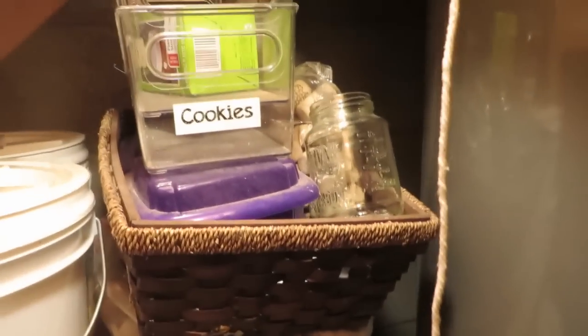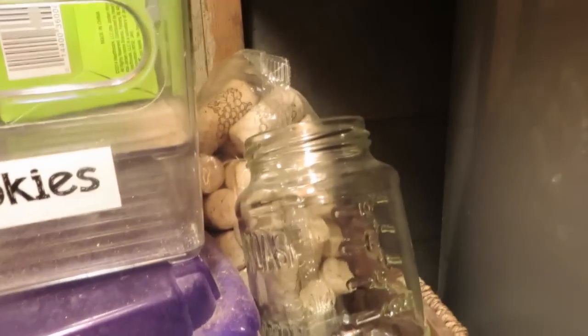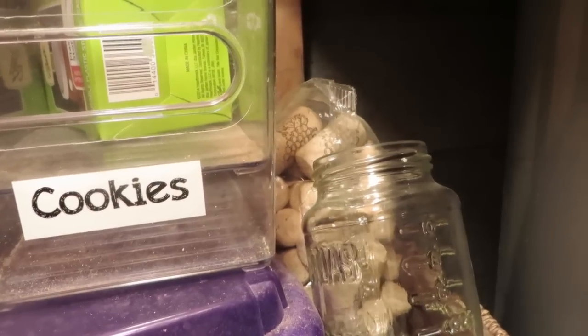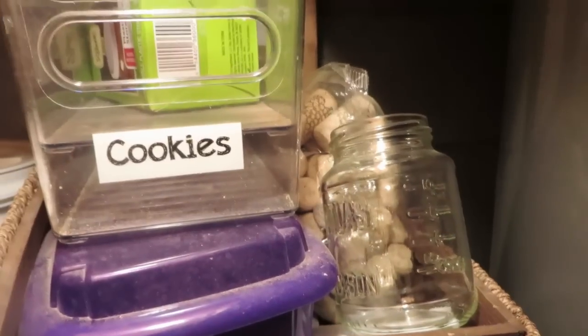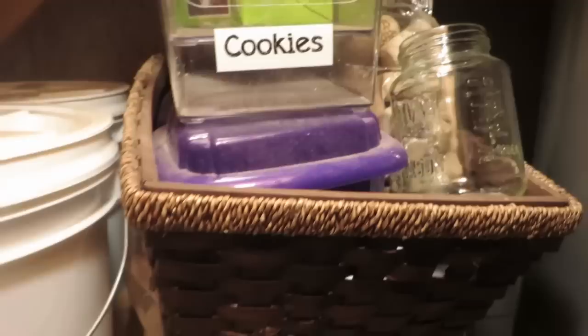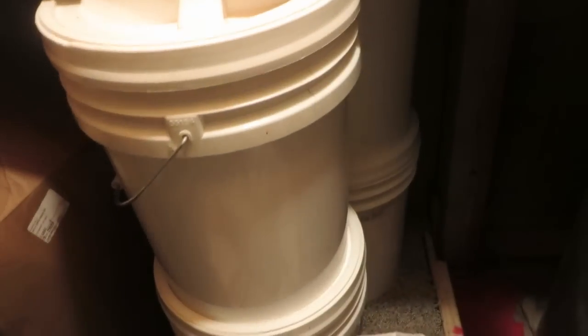And these are just some random things, these corks, because I want to learn. Well, I did learn how to make wine out of our grapes that we grow, but I didn't actually make enough to really bottle it. But I bought the corks and some wine bottles and the cork machine thing, and maybe someday that will happen. Not that we even drink. I don't know why I want to do it, but I just like to learn how to do things, I guess.